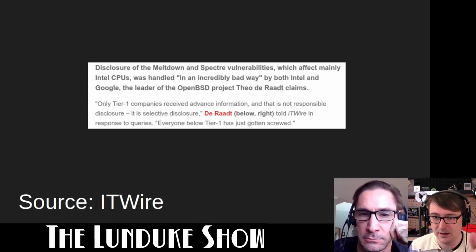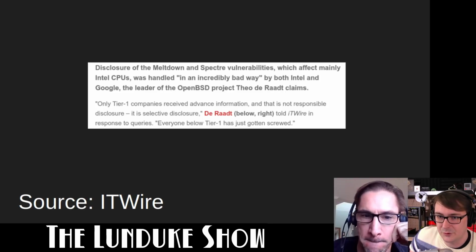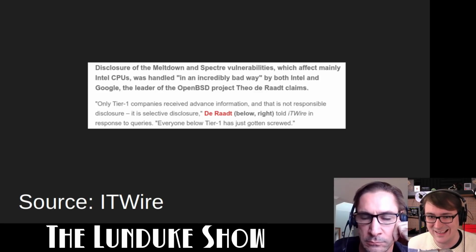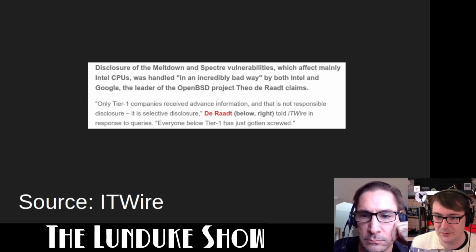So Theo de Raadt, the head of the, here, I'll just read this here. Disclosure of the Meltdown and Spectre vulnerabilities, which affect mainly Intel CPUs, was handled, and quote, in an incredibly bad way by both Intel and Google, the leader of the OpenBSD project, Theo de Raadt claims. And he goes on to say, only Tier 1 companies received advanced information, and that is not responsible disclosure, it is selective disclosure, Theo de Raadt told IT Wire in response to queries. Everyone below Tier 1 has just gotten screwed.